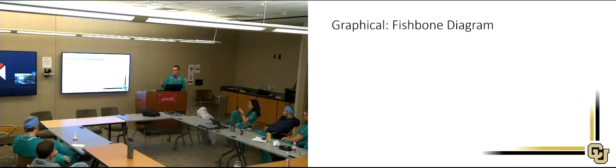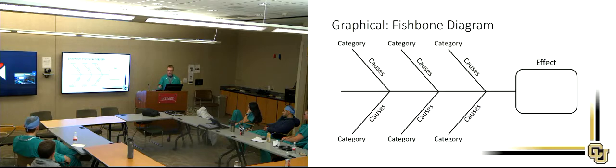Okay, so you've thought about different causes. You've checked yourself to make sure that you don't have any non-causal factors. You check to make sure that your logic flows appropriately. And so then the next thing you're going to do is a fishbone diagram. Most of you have seen this, but just to go over the components of it. On the right, you have a box, which is the head of the fish, which is the effect or the problem statement.